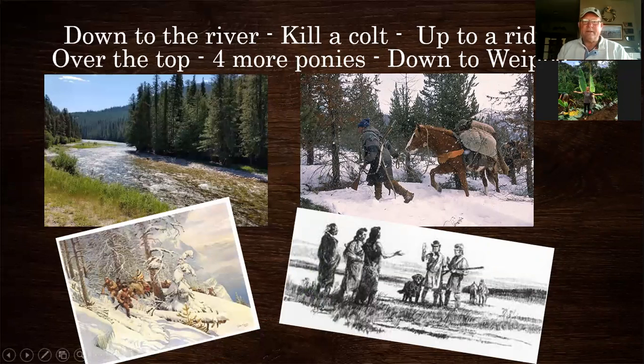To finish my story on the trip, they go down to the river from Glade Creek, the Lochsa River. They kill a colt. They have absolutely found no game, so they make the decision to kill their first colt. Then they climb up this horrendous ridge we call Windy Ridge today. They get up on top of the ridges up there, and they travel basically due west along the ridge tops. Along the way, they have to kill 4 more ponies for food. There's no game up there. And they end up down on Weippe Prairie, and that's where they meet the Nez Perce. And again, this is the 3rd tribe that come to their aid and help save them from not only starvation, but point them in the right direction.